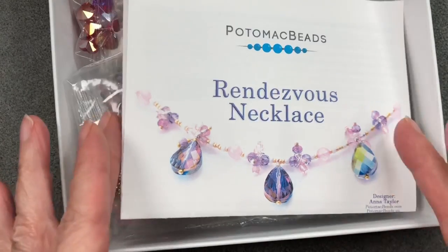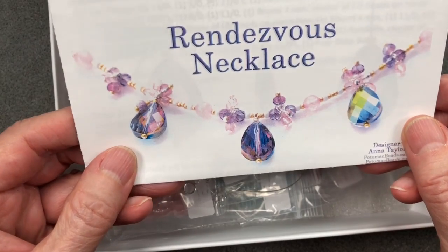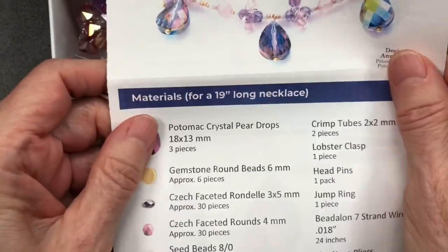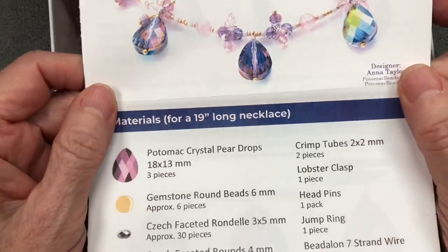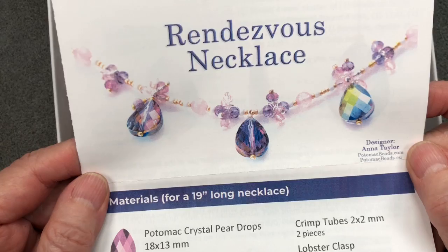And here's the project, Rendezvous Necklace. It looks real pretty, I must say. But I don't know if I'll do it. Last time I didn't do the project. I made my own design. But I don't know. I'll take a look and see if I want to do this one.